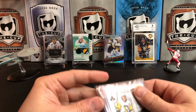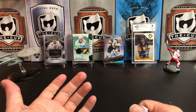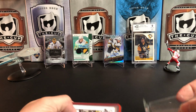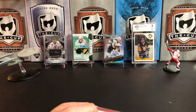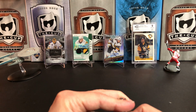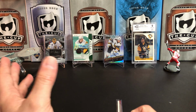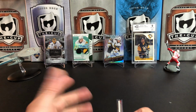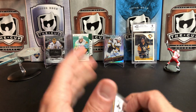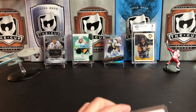So let's see what Tom sent us. I pretty much only collect Pens, and anything that strikes my fancy at any time. So if I see something that I'm like, oh, that's really cool, I'll get that. Like I have a couple SP Game Used net cord cards that aren't Pens cards that I just enjoy. Basically, the main players I collect are Mario, Sid, Geno, Evgeni Malkin, and Jake Guentzel right now. Those are the main ones I collect, but I collect pretty much any Pens rookie as well. So let's see what we got.